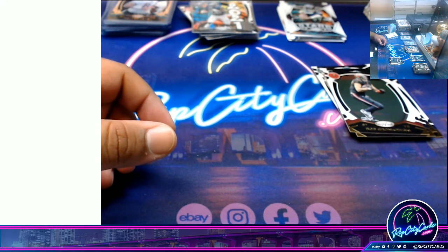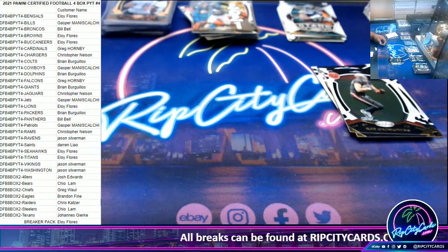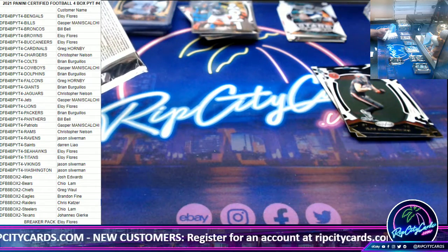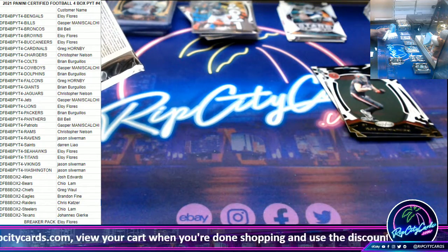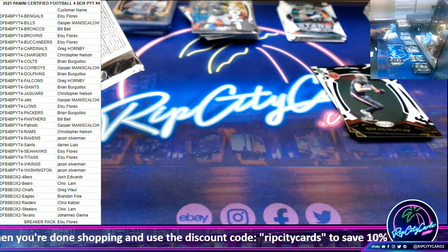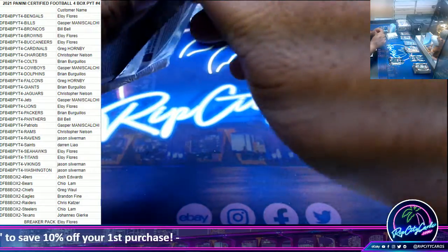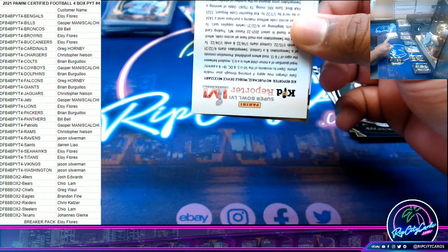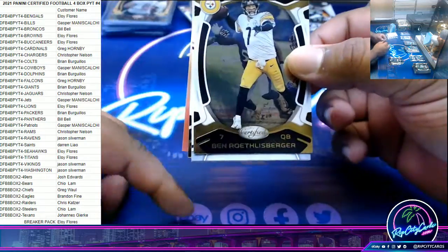Alright, what the hell is happening? Dolphins reportedly emerge as front runner for trade discussions for Watson. That's funny. He's facing 22 active civil lawsuits. Yeah, I don't know about all that. They are looking for 3 first round picks and 2 second round picks. Wow. Yeah, Dolphins ain't giving that up.